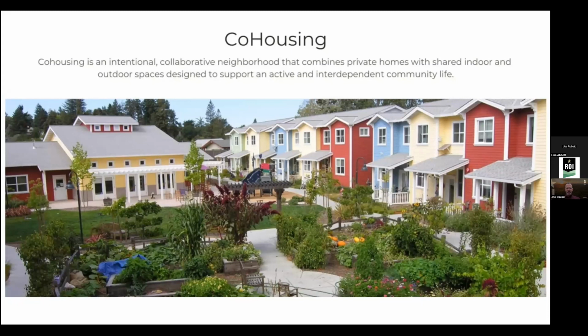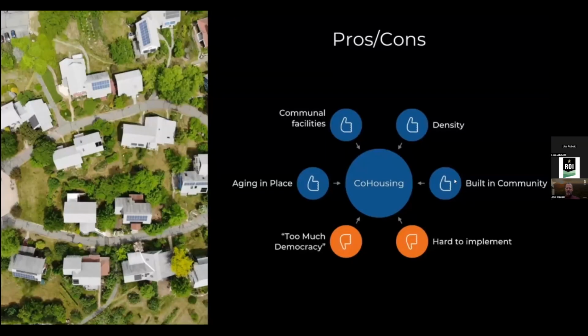And there's also something about governance that's a little bit different than a more traditional development. Sometimes people will write in how decisions are made for the whole development. And again, this can vary. Sometimes the expectation is that you're very active in the governance of the commons, or how things are working within the co-housing development. And then other times it's a little bit more hands-off. So it ranges.